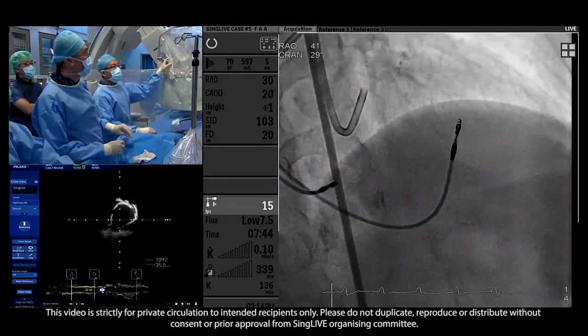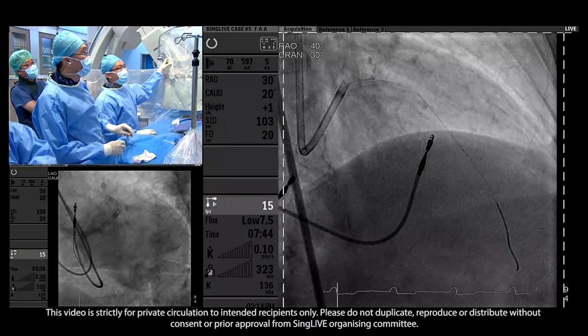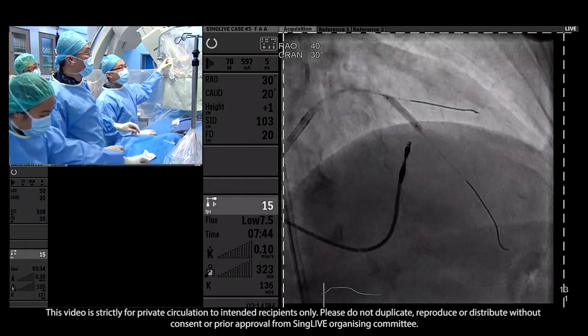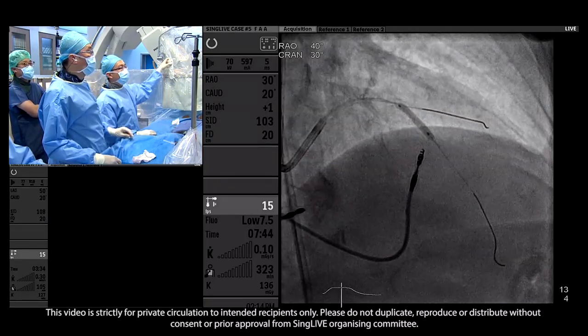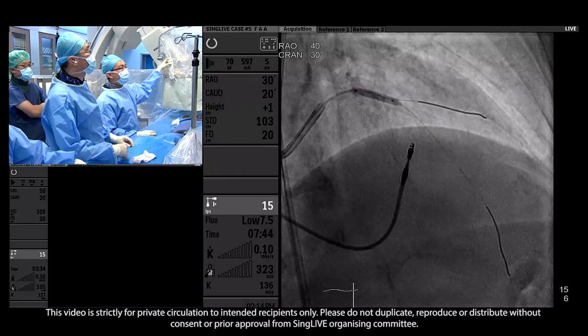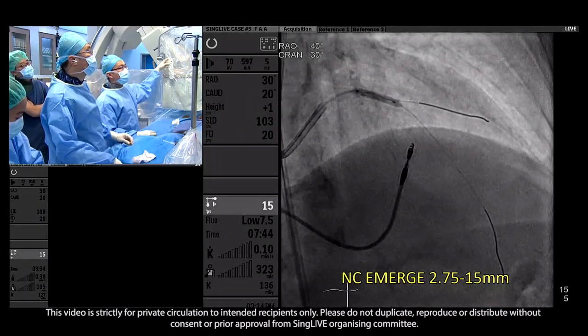Okay, can you show us what you have done? After wiring and IVUS, we decided instead to go with a two-stent strategy from LAD to left main. We used a 2.75 non-compliant 15 balloon. This is the dilatation, going up to a pressure of about 16.